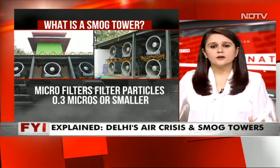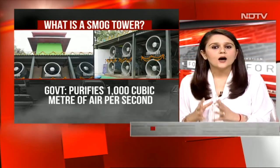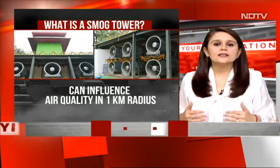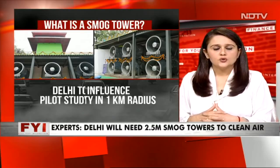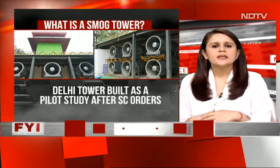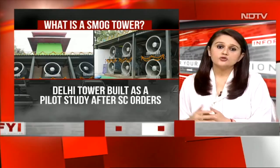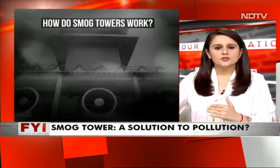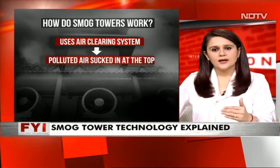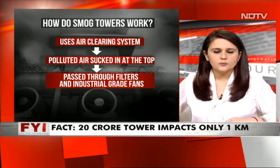The government claims that these towers, which it's planning to set up in several other areas as well, purify around 1000 cubic meters of air per second and can influence the air quality in a 1 kilometer radius from where the tower has been set up. So how does a smog tower actually work? Very simply put, and this is an oversimplification in a certain sense, it uses an air cleaning system. The polluted air is essentially sucked in at the top of the tower. It is then passed through industrial grade filters and fans that are installed, and then the filtered air is released from the bottom of the tower. So that's roughly the technology that a smog tower is based on.